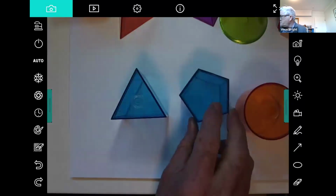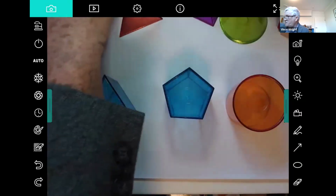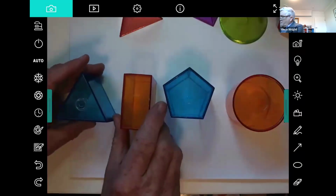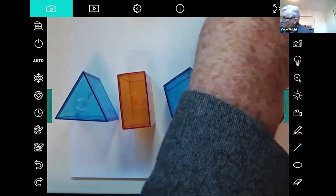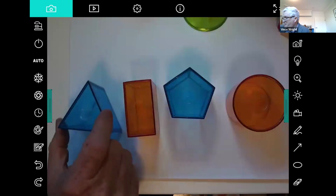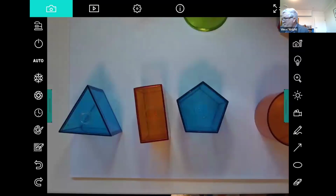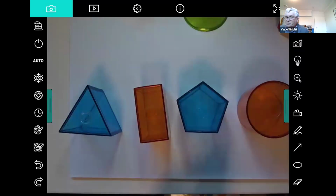This class is sort of interesting and one they should be familiar with. I think I should include this guy in there. That can be called a cuboid. Funny, it doesn't look much like a cube, but it's a rectangular prism. And what's the common characteristic of these solids? Come back, cylinder.